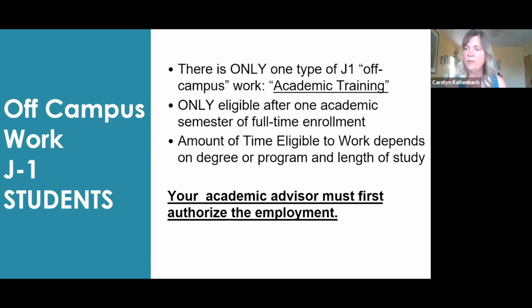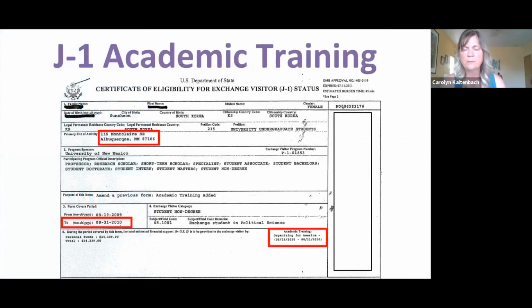The amount of time that you're able to work depends on how long you've been in your degree program and how long you've been studying. And if you're interested in pursuing that, we can go over that with you and help you with that authorization. Just like F1's authorization appears on their I-20, J1 academic training work authorization also appears on the DS 2019. What will be listed on the DS 2019 is the employer, the dates of authorization, and your employer will want to know that you've been authorized to do that position.